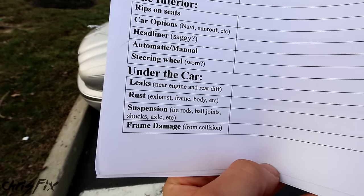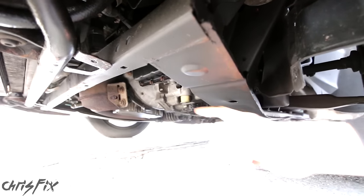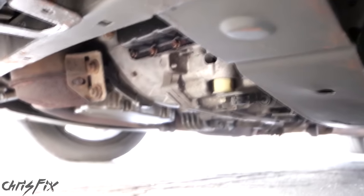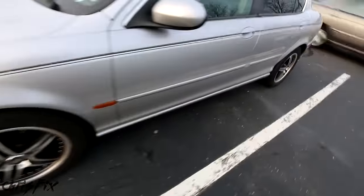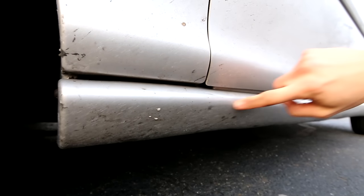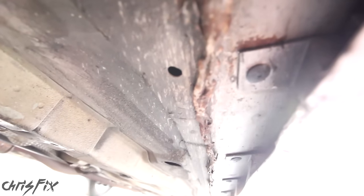Now for the last thing we're gonna look at, let's check under the car. I'm starting at the front of the car, and the subframe looks straight and it isn't rusted. Next, I'm looking for any leaks over by the engine, and there aren't any visible leaks, which is good. So now we'll go from the front of the car to the side, and we'll work our way around. These Jags are known to have problems with rusting right under the rocker panels, so let's see if there's any rust underneath. And looking over here, this looks surprisingly good.